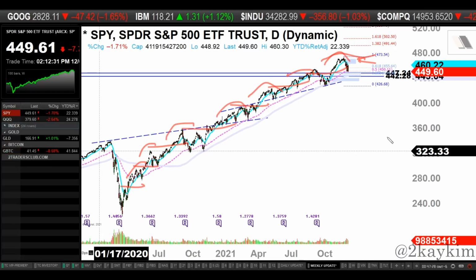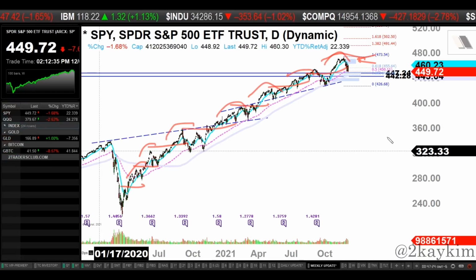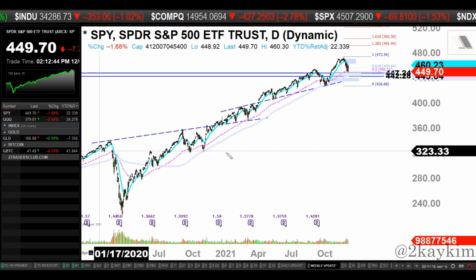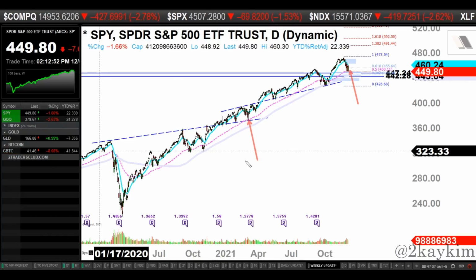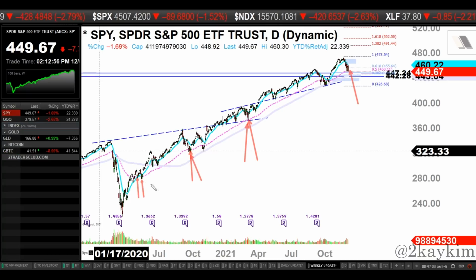In the short term, yes, shenanigans, pullbacks, ups and downs, and bears are bringing it down today. But in the mid-term and the long term, we do need to give the benefit of the doubt to the buyers because we're still in an uptrend. That's how the market moves, with higher lows and higher highs. My mid-term moving average is currently right there, 449 or 450. Keep in mind, last time we got close to it here, and here, and here, and here.